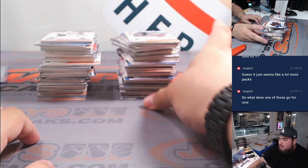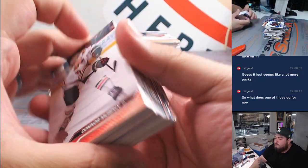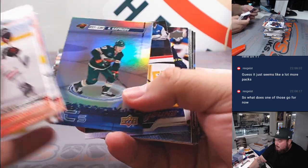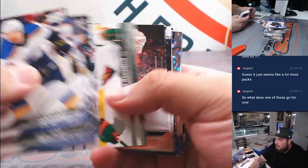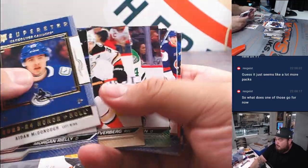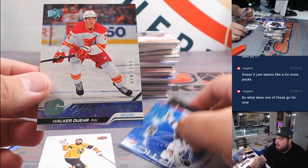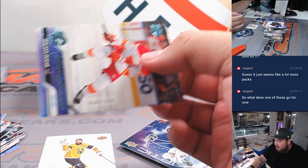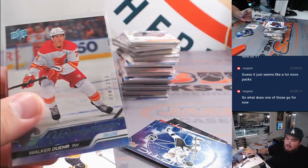Here we go, guys. Ludwig. Petrangelo. Canvas. Whoa! There's a numbered card. Walker Dewar to 250. And that's a deluxe. See, I told you we hadn't got any numbered cards until now.